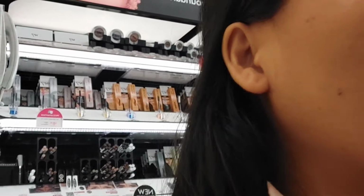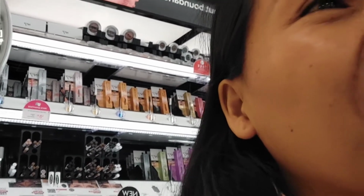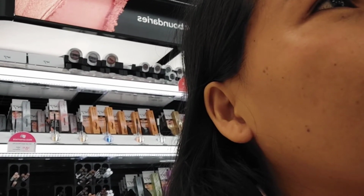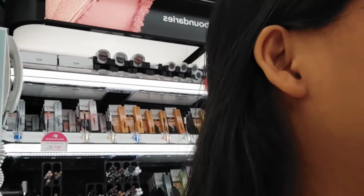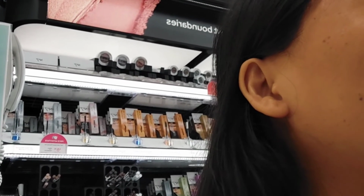Okay, so that's the honey one. Yeah, I keep looking for that one. I used the L'Oreal before, but they don't have any now. No, they keep changing their products. I think they've got more of a liquid concealer now. I used this one because it's more convenient than the liquid.